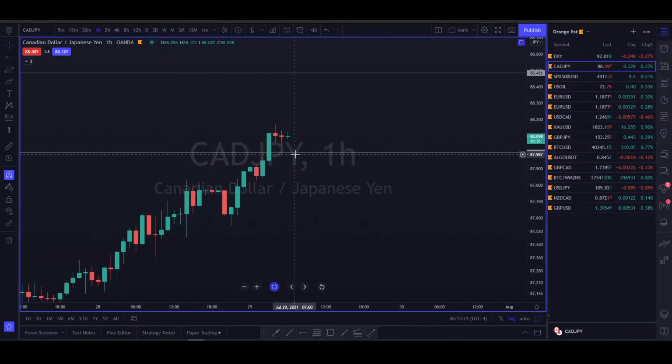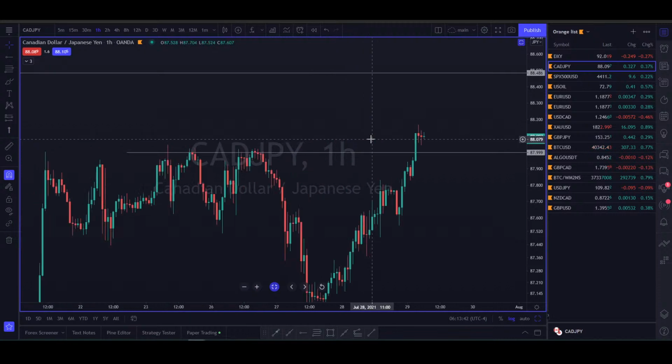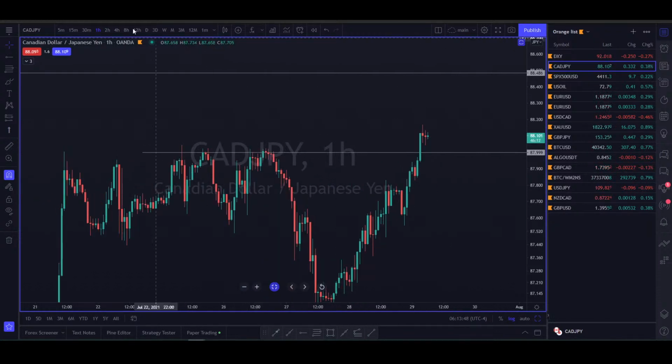See if it comes back in and tests this level, as long as it holds 87.999. Oh, 88. Just round it up. Call it what it is. 88. That's why you got a strong breakthrough. That's a big fig number. 88 exactly is a big fig. So see if price comes back in and checks 88. If it does and holds on an hour closing basis, you can look for bullish entries. It is going higher.